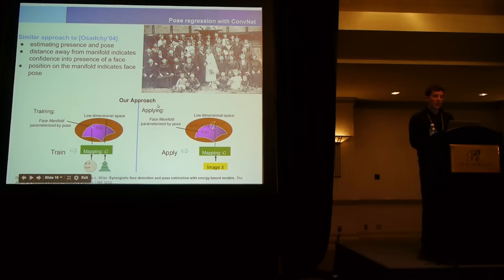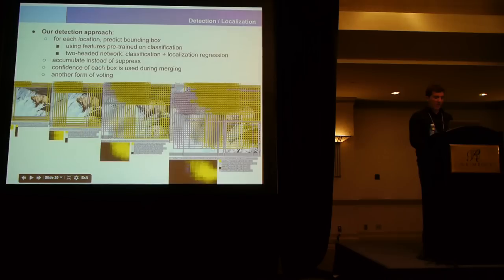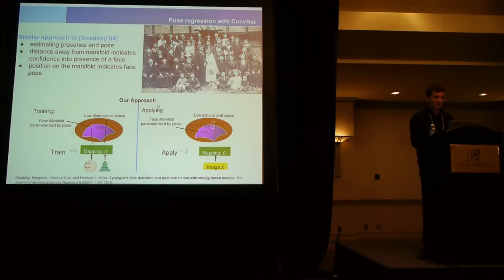Predicting bounding boxes is really similar to the work that Yann did in 2004, where they were trying to regress to this face manifold. This manifold predicts the presence and the pose of faces in images. So it's pretty much the same. And by the way, these people are Yann's ancestors. It's my grandmother.